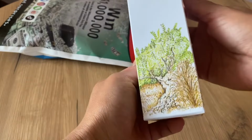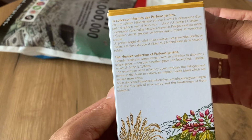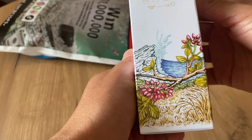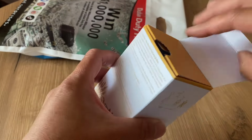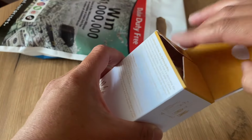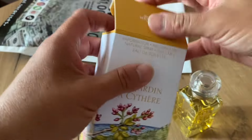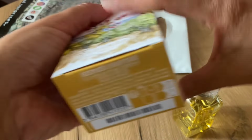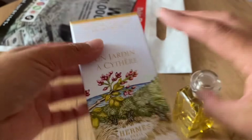I first saw it in my local Almaty airport duty-free shop before the flight to Dubai. This gorgeous packaging caught my eye, plus I like the scent very much. This perfume was released in 2023, and the name of the perfume means garden in the city. It is an expression of an olfactory quest through Greece that leads to Kythira, a picturesque island.